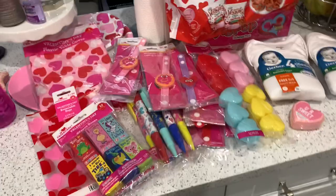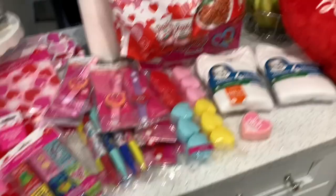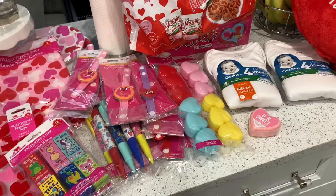So, boo. Hey, y'all. It is Monday, the Martin Luther King holiday. And I wanted to come here and show you guys the rest of the Valentine's Day stuff that I grabbed, and also the stuff that I grabbed for baby girl's party at school.